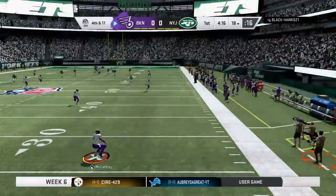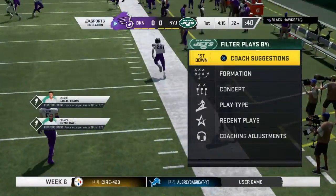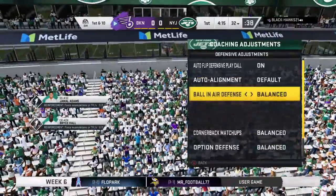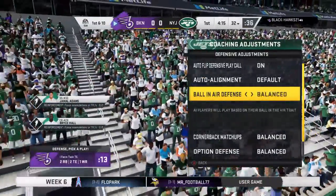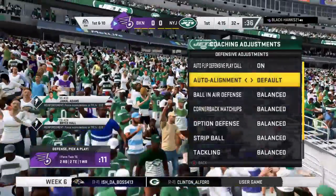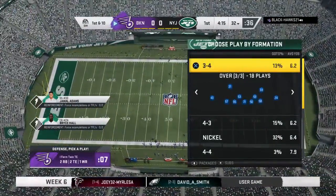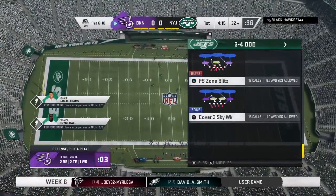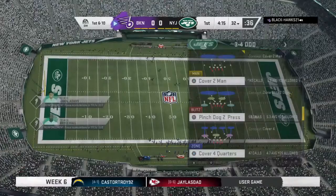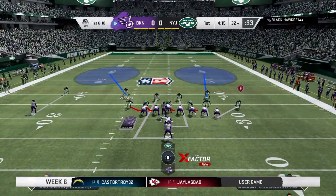This is away and a very good kick, angled for the sidelines. First down and 10 at their own 32-yard line. From the 32 now, here's 1st and 10.